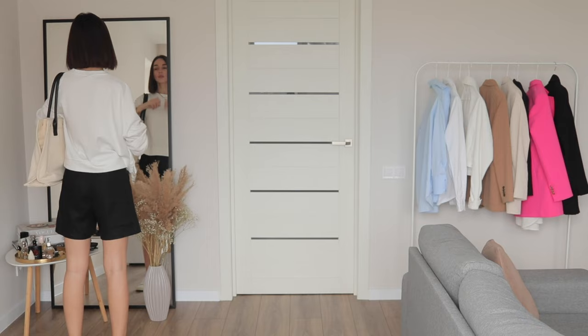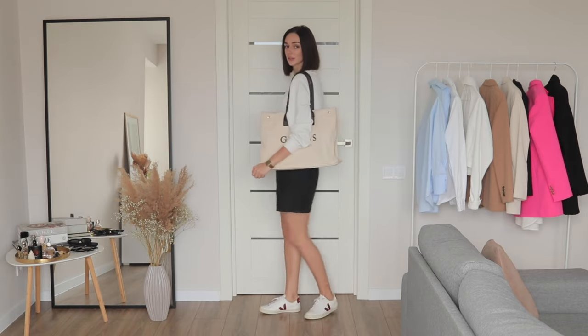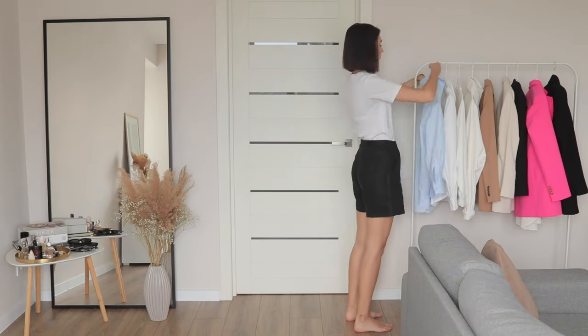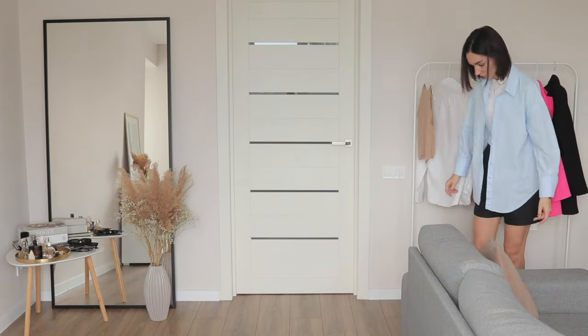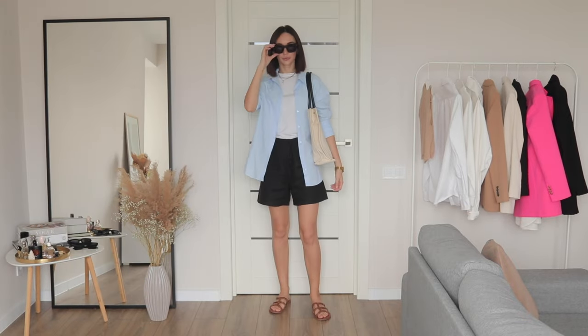So I really hope that this video has shown the variety of outfits that you can create from your basic wardrobe. It doesn't have to be these shorts. It can be any style of Bermuda shorts. But I just really wanted to demonstrate to you how useful this item is in your wardrobe.